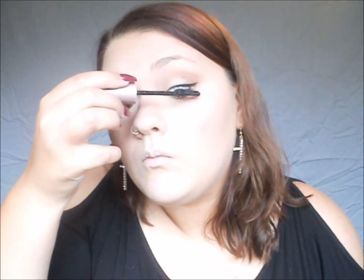For mascara, I'm using the Maybelline Lash Sensational Mascara. I'm just applying that to my top lashes, and then I'm going in with false lashes, and I'm using the Ardel Demi Wispies.